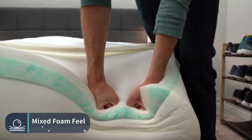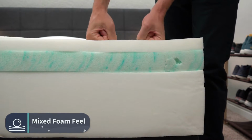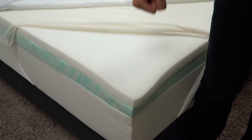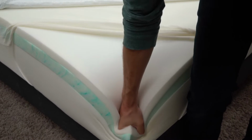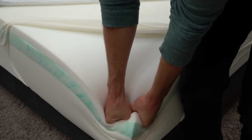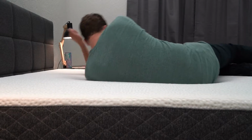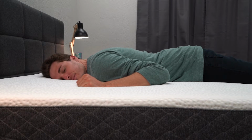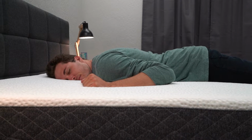Since it does use some memory foam as that transition layer, you might slightly notice it, and the heavier you weigh, you might notice it a little bit more. That's why we kind of qualify this as having a mixed foam feel. But in general, it's pretty much gonna be a blending of all those foams and feel pretty soft and comfortable. So that top layer of synthetic latex foam will be pretty responsive, and that combined with the memory foam and the layer of support foam will provide pressure relief for you while you sleep.